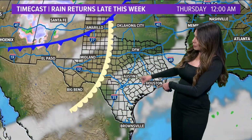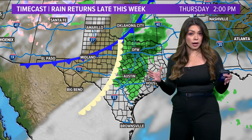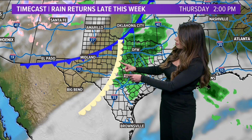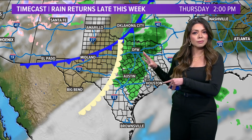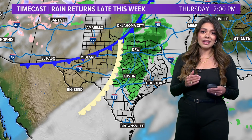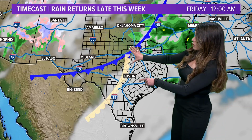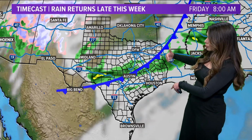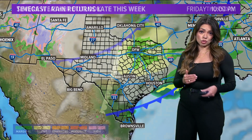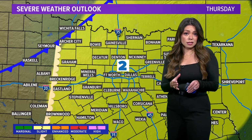It does lower, however. So I'm going to show you here. This is taking you into Thursday afternoon because I think this is when we'll see the most widespread coverage. The timing of this is still going to change. We're still a few days out from this, but a dry line takes shape with a cold front. This setup in the springtime generally does produce at least some isolated thunderstorm activity that could be severe, with hail and strong winds looking like the main concern now. Now, with this cold front eventually passing through, some showers and isolated storms will still be possible Friday and even into Saturday. Now on Thursday, when all of this is initiating, we could see some strong to severe storms.